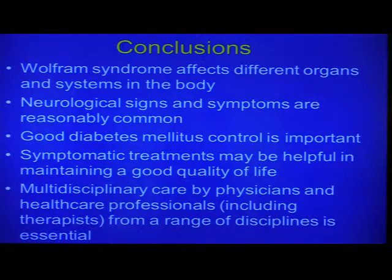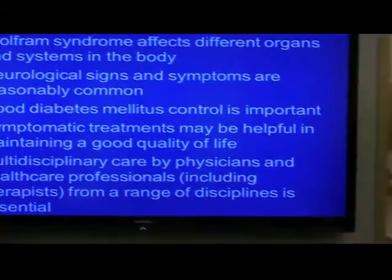Now, because it is a multi-system illness, it's important that there's input from many disciplines. Doctors, other health providers, but also therapists. Physiotherapy and occupational therapy, the vision impairment team, etc. are extremely important. Now, unfortunately, the way that the NHS is with resources, these things aren't always necessarily offered to you. So it's important, as I'm sure many of you know, to keep pushing and asking for these things.